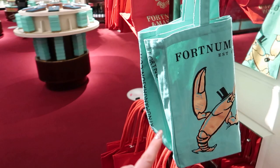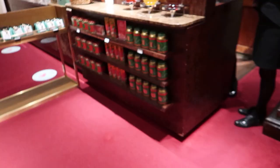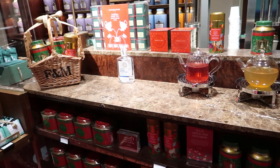And they do have some other ones which I will show you as we go round. What it looks like is that they've moved quite a few of the tea options from floor one to, last time I came here, the ground floor, probably to drive people up to the first floor just to spread everyone out a little bit more. And at the tea station you can try a different series of teas if you would like, but yeah, no queue at the moment, which is interesting to see.